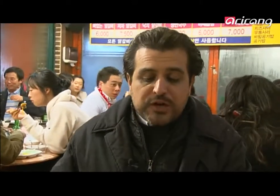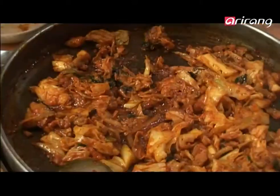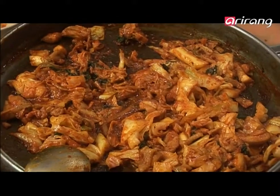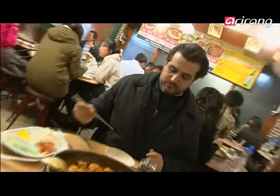So you see, Samgyetang was a more refined soup, good for health. But this one also, the very popular takgalbi, made to be enjoyed with your friends on the table, delicious as well.